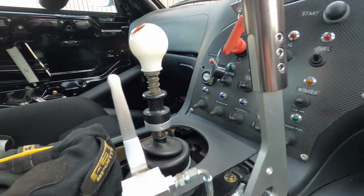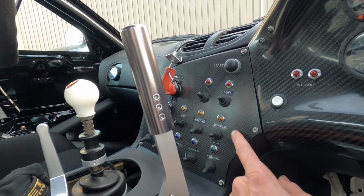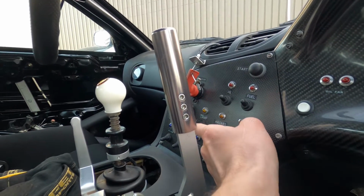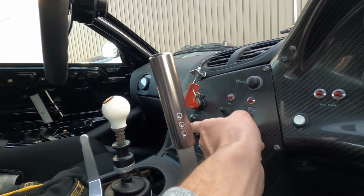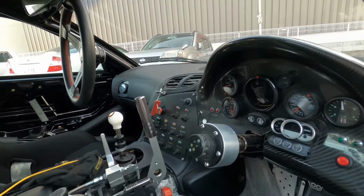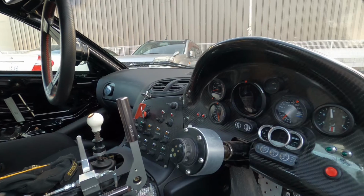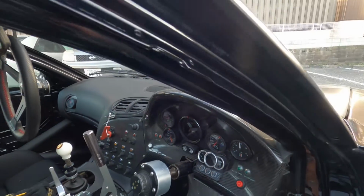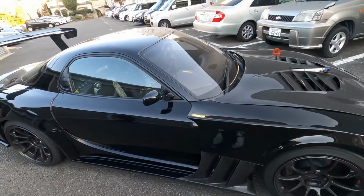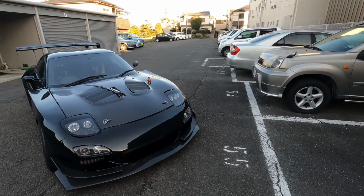The indicators are here: winker, left, right, hazard lights, normal lights, wipers, so it's still got all the functions of a street car, as this is still street legal, but just laid out in a more race car type situation. Alright, that's pretty much it for the FD. We'll move on to the next car now.